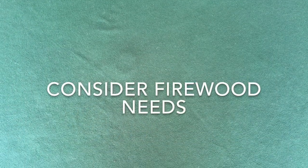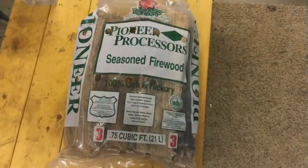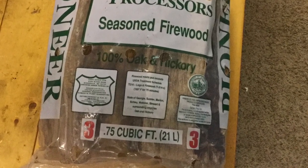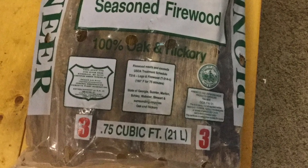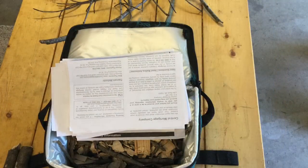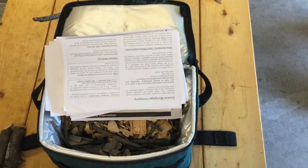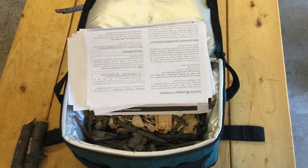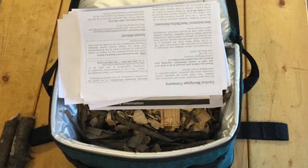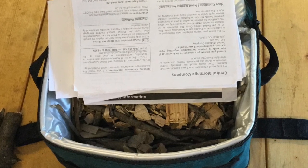Before leaving home, we always consider our campfire plans and firewood needs. If you want to have a campfire or two, you'll need to find a firewood vendor near your campsite because most state and federal parks do not permit you to bring firewood from your home. But you do need to pack a fire starter kit so that you will have dry tinder and kindling. We pack a few Bic lighters, some used computer paper, and some twigs and shavings from my garage workshop into this soft side cooler to make our fire starter kit.